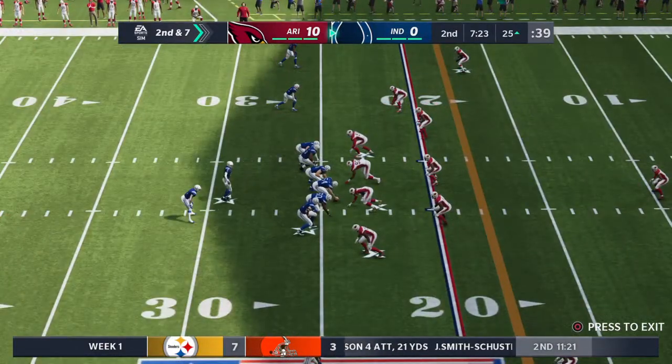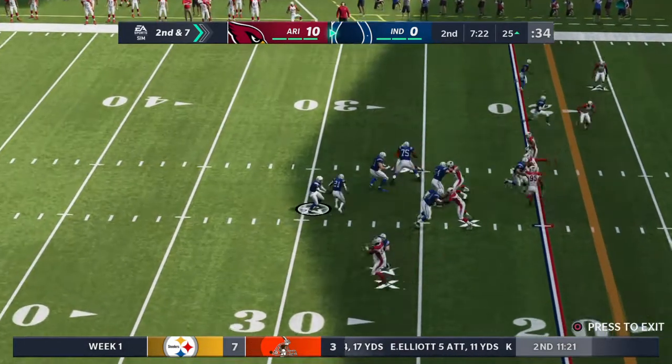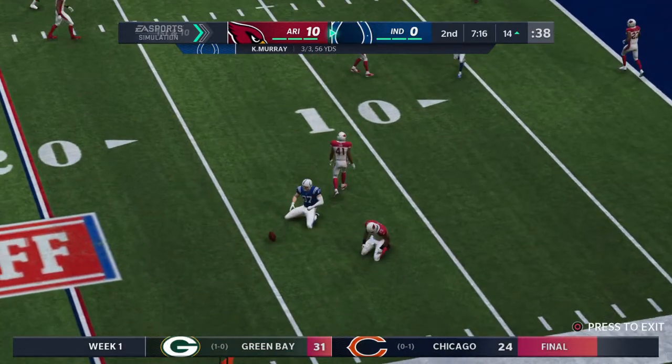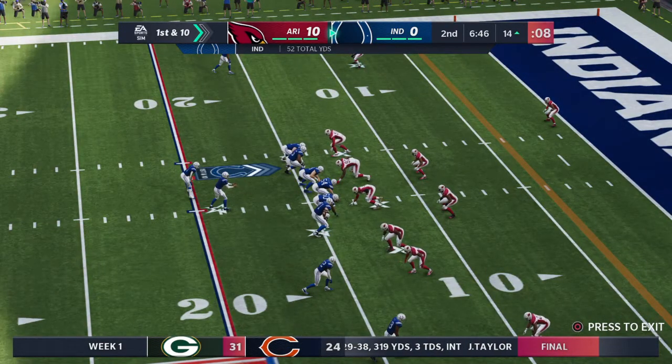Three yards on that last carry. Here's 2nd and 7. They fake the handoff. Now Murray. And oh, look at the catch by Gronkowski. And they're going to have another 1st down as the tackle's made here at the Cardinals' 14.